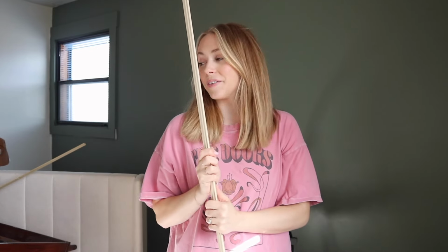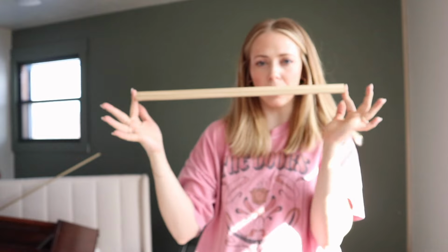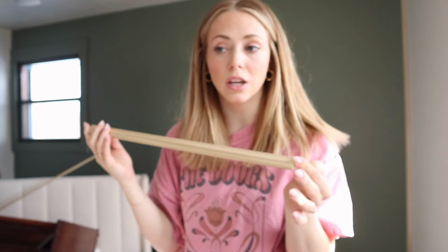Goal is to kind of have it be like a fluted wall situation, so that's what we're going for. I really hope it turns out. I've never done an accent wall before. I cut this stick to be the length that is gonna be in between each stick so that it makes it really easy and I don't have to do a lot of measuring.